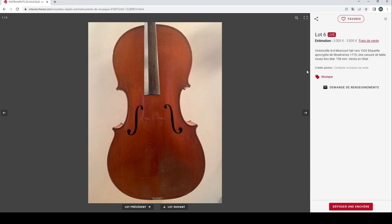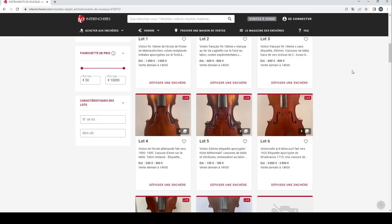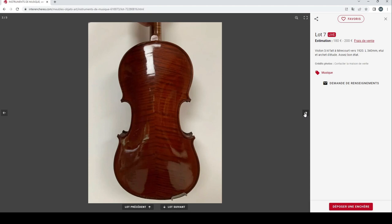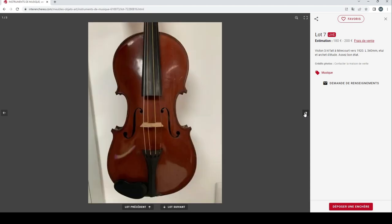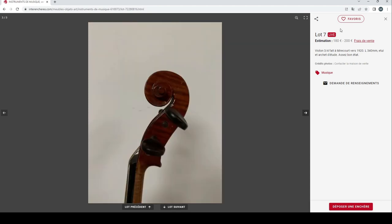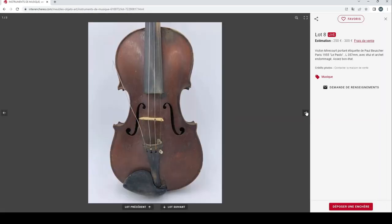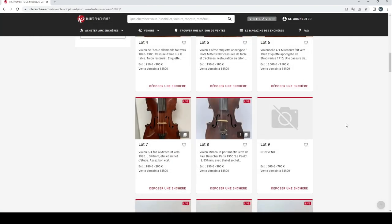Looks fairly standard. I think they're trying to say that it possibly looks like a soundpost crack on the table. 3 to 3,500 euros though, so interesting. 3/4 Mirkel violin there with, I think they're trying to say, a student bow that comes with it. Mirkel violin there, label of Paul Boucher, 250 to 300. Looks like a not particularly great quality French violin.